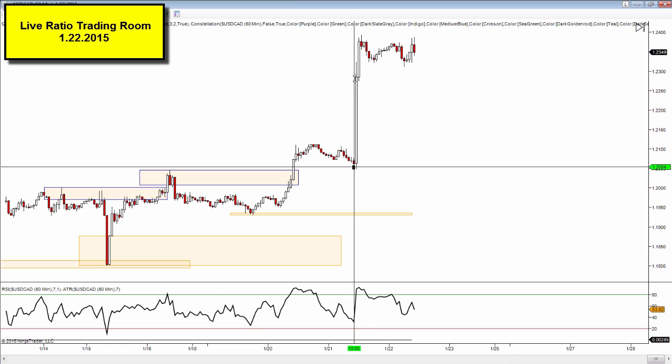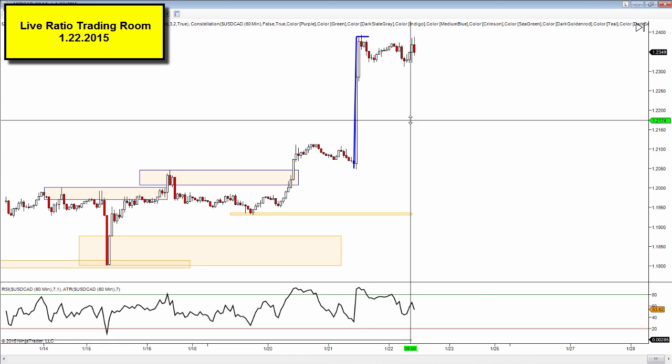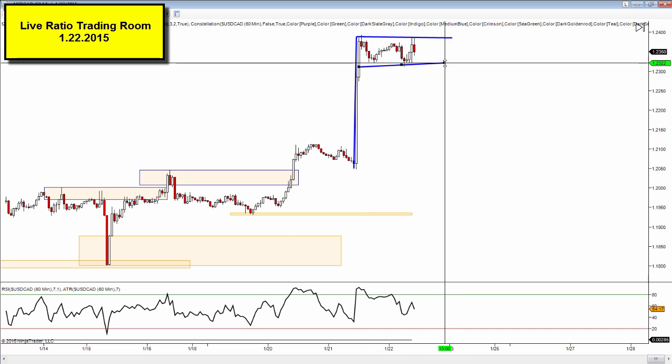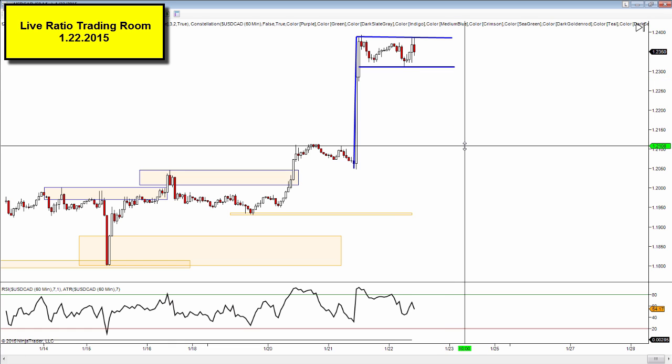I'm also seeing this. What if I told you this was a flag pattern? Would that make you a little nervous if I told you this was a flag pattern? And that we know flag patterns typically break out to the upside, especially when there's no resistance there? Would that make you a little nervous? No? Maybe?